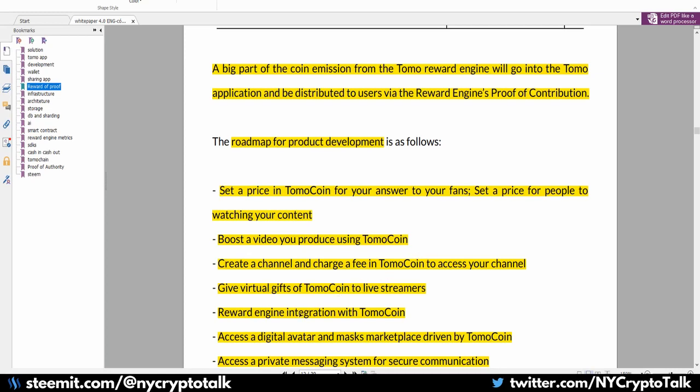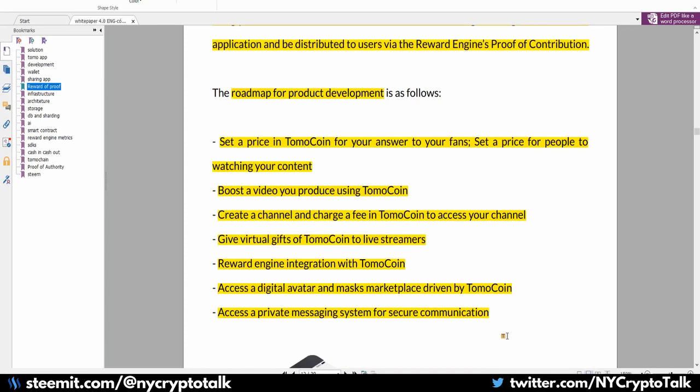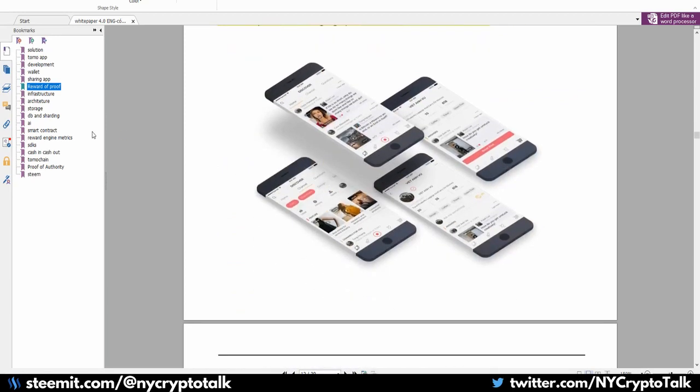There is the reward engine integration with Tomocoin, access to a digital avatar and mass marketplace driven by Tomocoin, so being able to build up your avatar, channel and user interface, and access a private messaging system for secure communication. So this is all built into their Tomo app model.